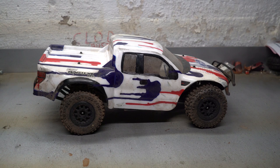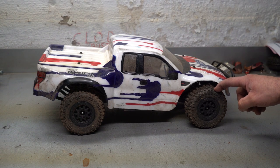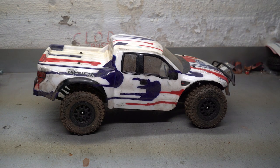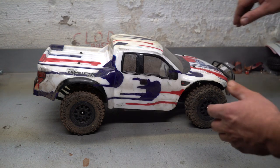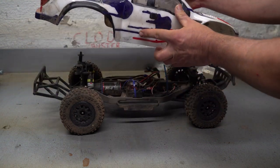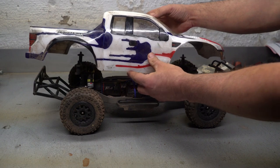I mean, it's got the makings of a nice truck. It's got Pro-Line Badlands on it. They look like brand new. It's got Tekin electronics. It's pretty quick. I took it for a ride, and I was kind of impressed. Nothing really broke. It's definitely an older one. I can tell by the radio. I'm not a big fan of this body.